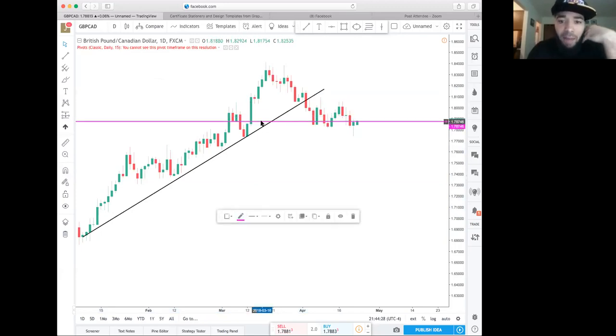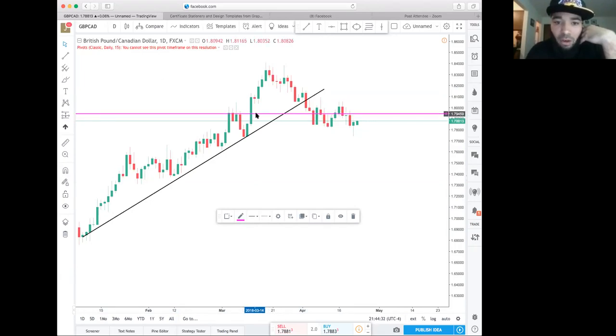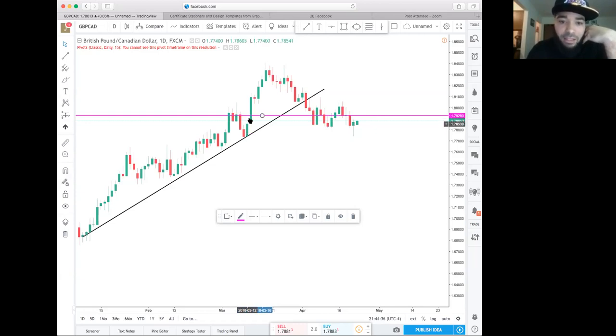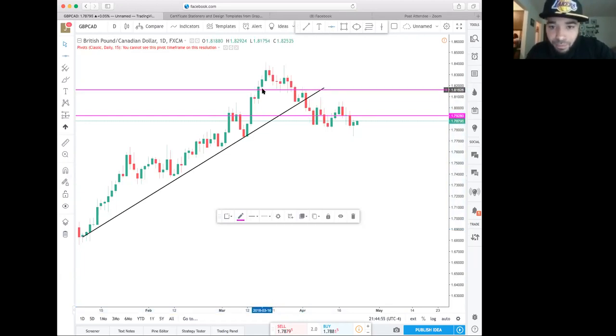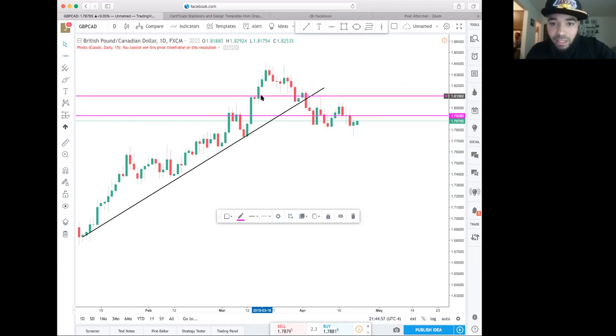So I think I want to mark that up. I want to take note of that area right here. So I'm going to mark it up. And you see how price came down. Now, the buy was over once the trend line got broke. You see that trend broke right here? But what did it do after? It came back and tested. So now I'm gonna go ahead and draw a line up here where it broke it and tested.